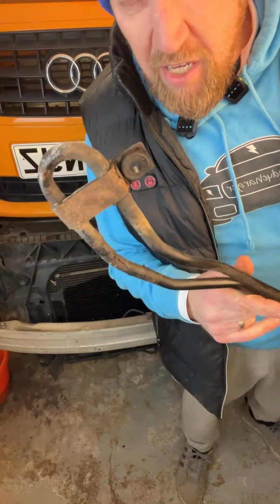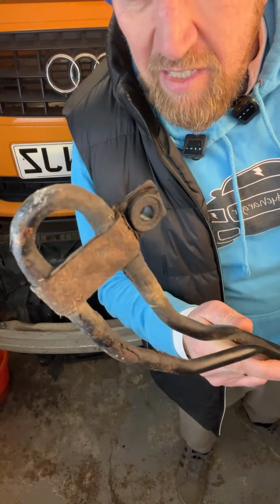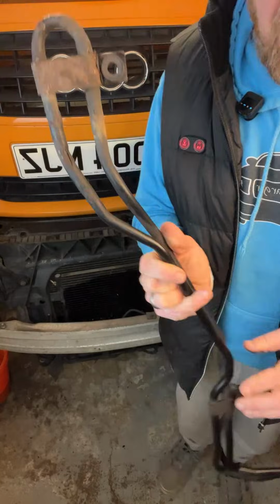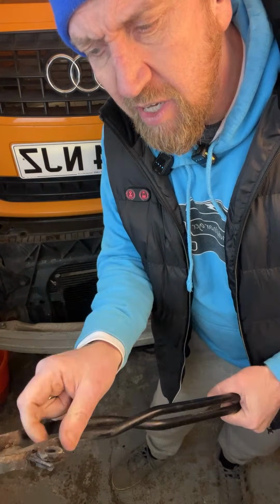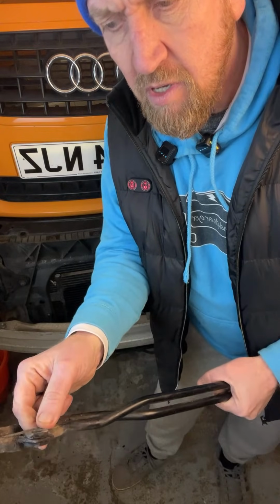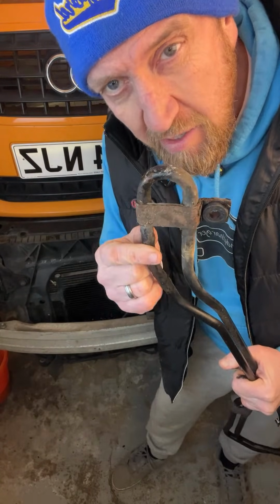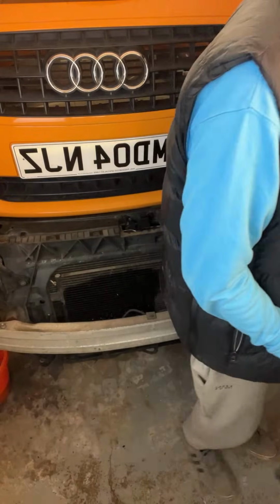So here's one I've taken off the 225, and you can see that's pretty corroded on the end there. Now it's intact, but it is corroded. And I did wonder, can you have these powder coated if they haven't failed already? Can you have them blasted and powder coated? I don't know if you can or not, but I just poured power steering fluid all over the floor of the garage, but that's another story.